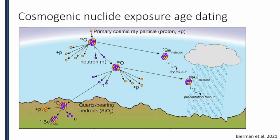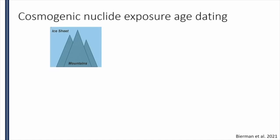exposed ground, the chemical reactions that ensue produce elements like beryllium-10 that we can measure in rocks. Now, if bedrock is covered by enough water, by enough ice, that bombardment doesn't reach the bedrock. So if we have an ice sheet covering mountains, mountains are not getting bombarded, and there's no beryllium production.